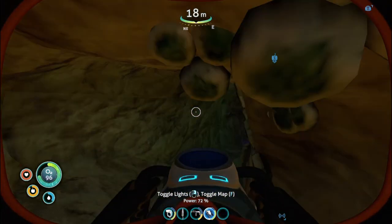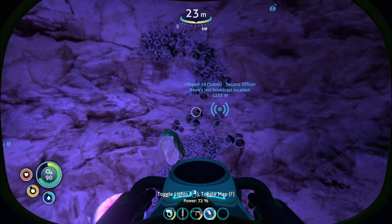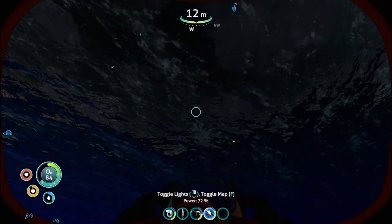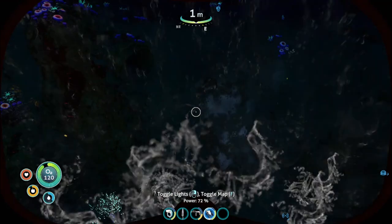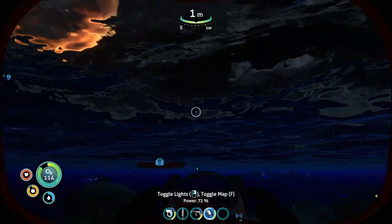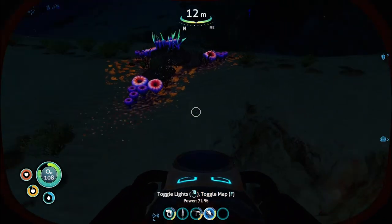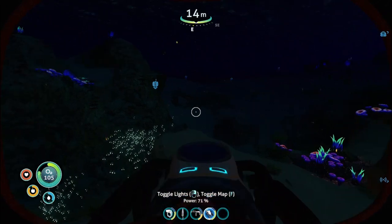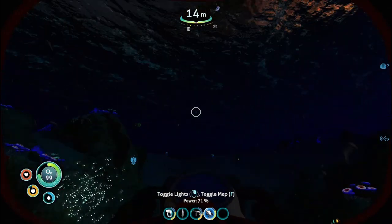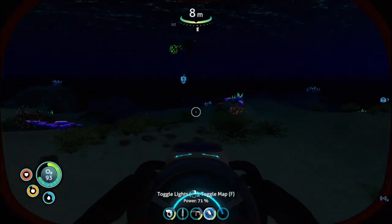What the hell is this? Huh. Okay. Unfortunately, it's dark as hell out here. Well, I don't even know which way I'm going at this point. I guess towards the Aurora. Well, might not be too bad of an idea.